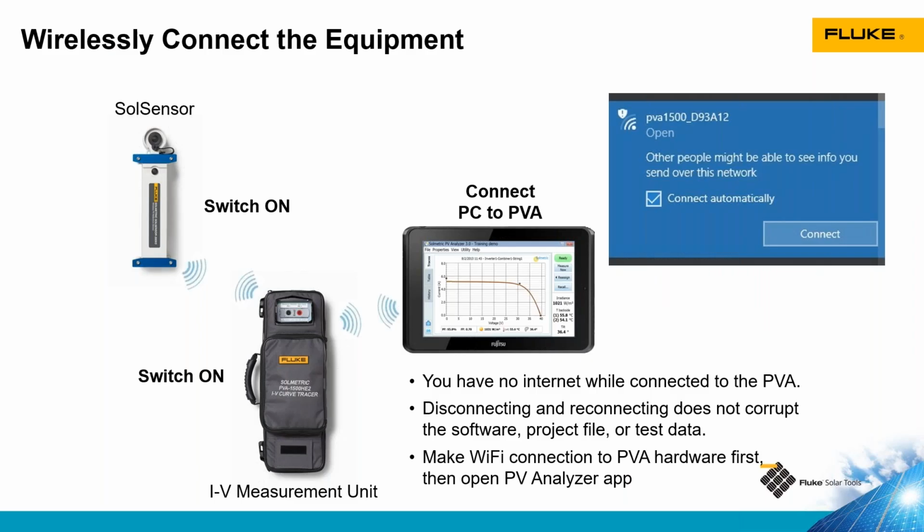When I am connecting to the PVA, it will take over what would be my internet connection, so I won't have internet while I'm using the tool, which is fine. You don't need internet to operate or save data. If I lose my data connection between the PVA and the Windows-based device, I'm not going to lose any data because no information is stored in the PVA. It's all stored directly on the computer.